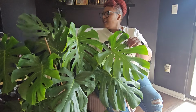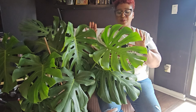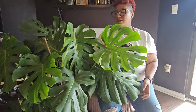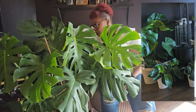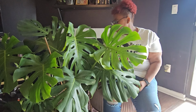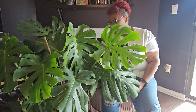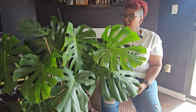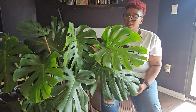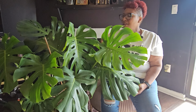This is my Monstera deliciosa. This is probably one of the oldest plants in my collection. I've had her since August of last year. And there are 2 of them in here. Don't be fooled. There are 2 pieces in here that came from the same plant, or not from the same plant. I'm pretty sure I talked about this one in my February favorites. Yeah, I think I did.